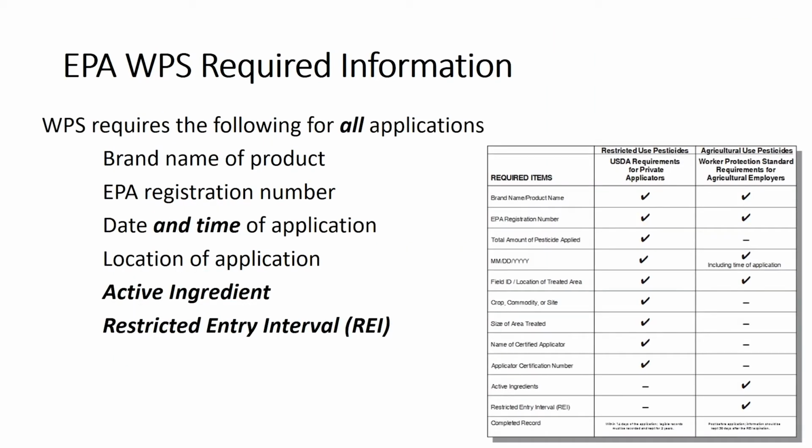All right, Tad, now we've talked about USDA restrictions. How about EPA requirements? The EPA and the Worker Protection Standards programs do require information as well as part of our record-keeping process. And some of it's the same type of information that the USDA requires. However, there's a little bit that is going to be a little different, or additional information that we need to supply to our records. And in this slide, the bold printed areas are going to be our additional things that need to be recorded on those records, so that we are in compliance with both USDA and the EPA Worker Protection Standards.